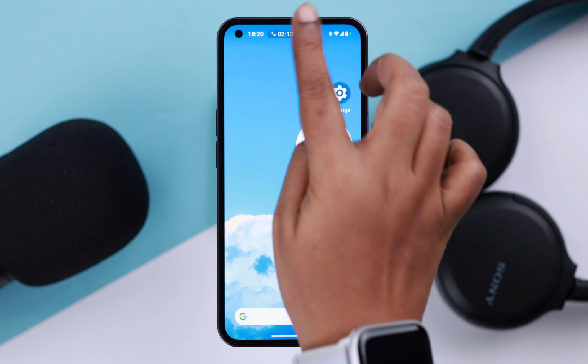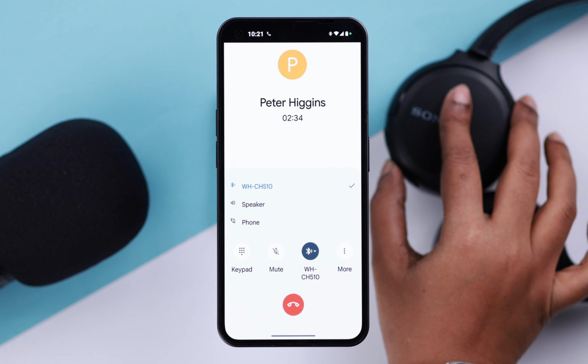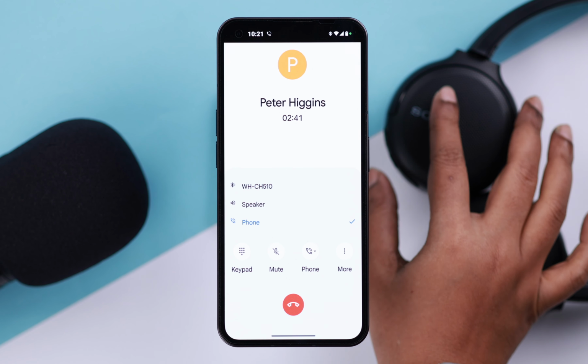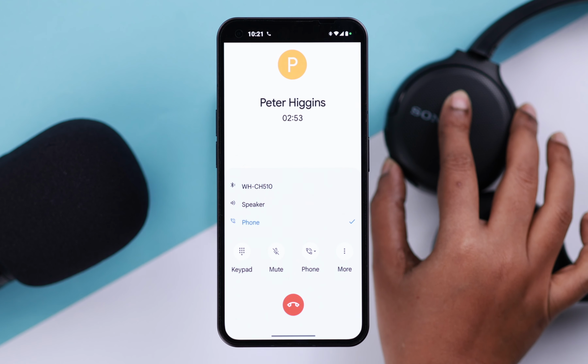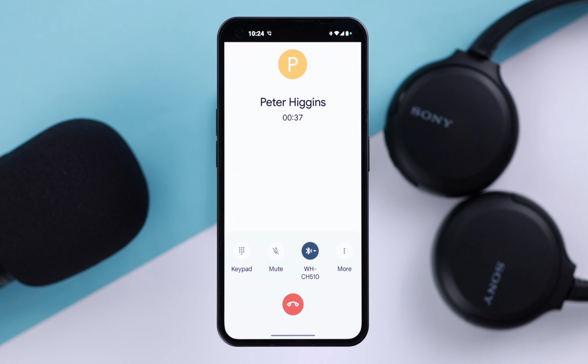If your headphone microphone keeps pausing or disconnecting during a call, please remember that if you accidentally press the center button for 2 seconds, the call device will switch between the Bluetooth headset and your Android phone. Now, even after that, if your Bluetooth headphone is not automatically selected on call, don't forget to select it from this menu right here. Now, your microphone not working problem should be solved after that.